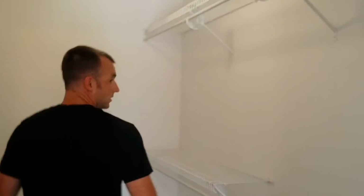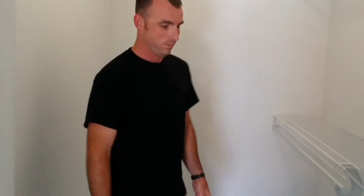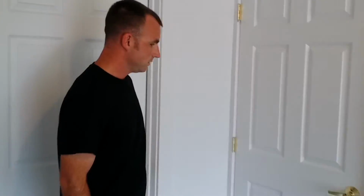Alright, master closet here. Pretty spacious. We could probably, if we wanted to, throw up a couple extra racks over here, because there's plenty of room for it. Or we can maybe build something, a shoe rack that you wanted. Maybe we can do something like that. But it's got plenty of room in it right now. Obviously, because it's empty. I'm sure that'll get full quickly.